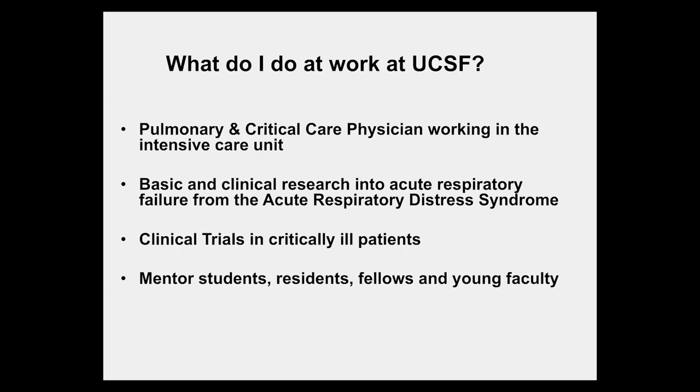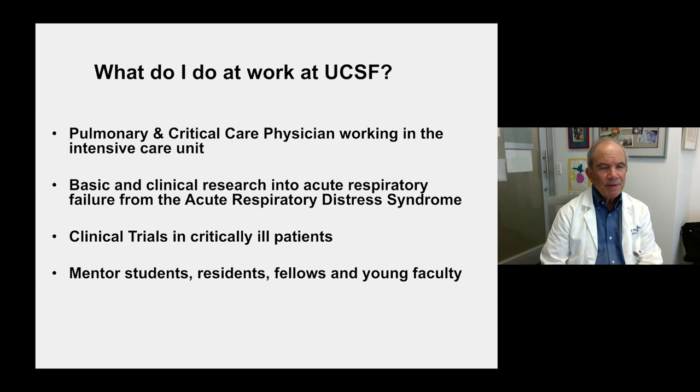Now, what do I do at work at UCSF? Well, I am a pulmonary and critical care physician working in the intensive care unit. I do, in addition, basic and clinical research into acute respiratory failure, primarily from the acute respiratory distress syndrome. I spend a good deal of my time running clinical trials in critically ill patients, and the rest of my time is spent mentoring students, residents, fellows, and young faculty.